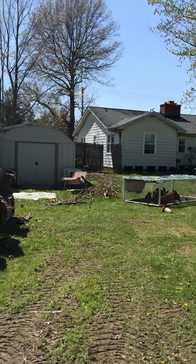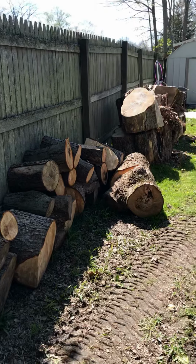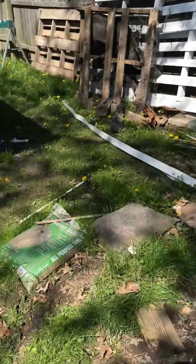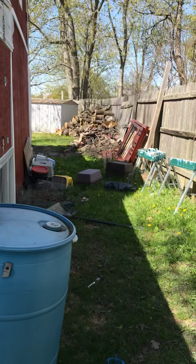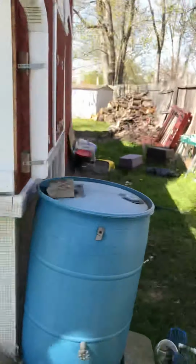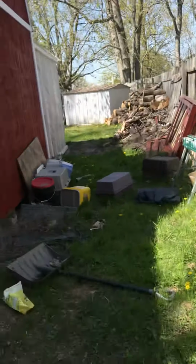Mostly weeds. My husband worked on, oh my goodness, so much wood. Still have a mess here to clean up. And I still didn't get the chicken coop cleaned up. But getting the compost bin moved is imperative, so that I can clean the chicken coop.